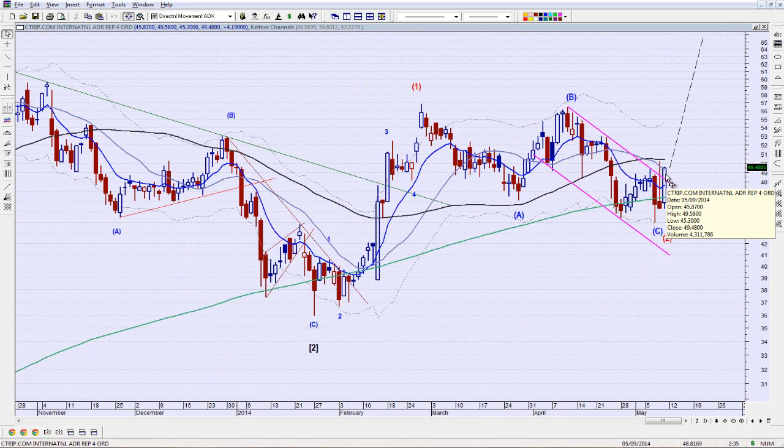In fact, we got this nice strong close above the 10 in here and broke this trend line. I am looking for this to continue, so I'm looking for an entry point. I'll have the details on the Trade Ideas webpage.